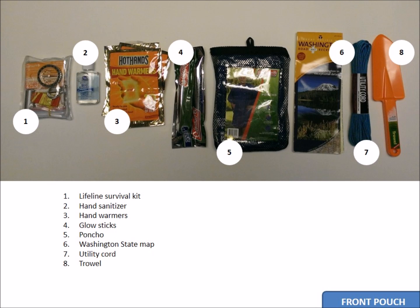As for the front zipper pouch, again, these are the items that I want to access quickly. Obviously, you know, things like a poncho or a map. These are things I'm going to use over and over, and I don't want to go digging into my pack. So I place those items in the front pouch.